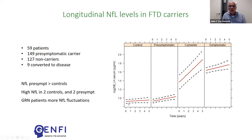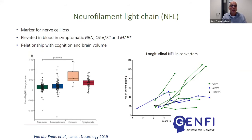And what you can see is that the neurofilament levels in controls are low, slightly higher in the pre-symptomatic, and then you see the steep rise in neurofilaments in the converters. And this rise occurs within 1 or 2 years. And if they are symptomatic, it only increases slightly, but some of them also decrease a little bit. And we don't know how to explain that some of them have a decrease and some of them have an increase. So here you see the neurofilament elevated in symptomatic progranulin, C9 and MAPT.